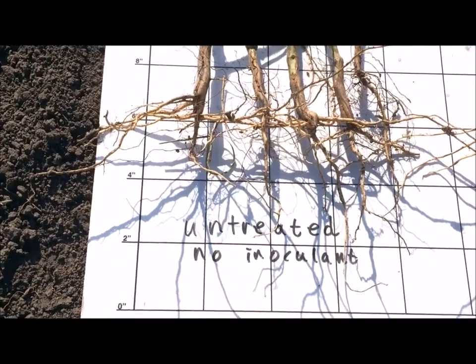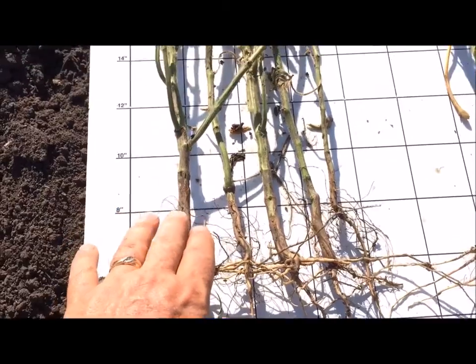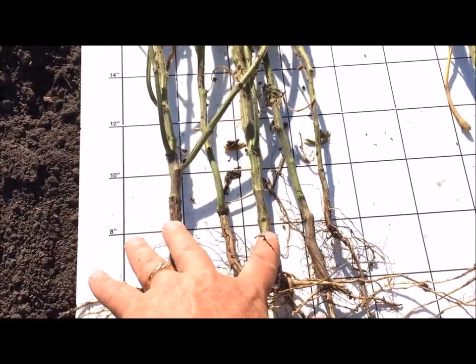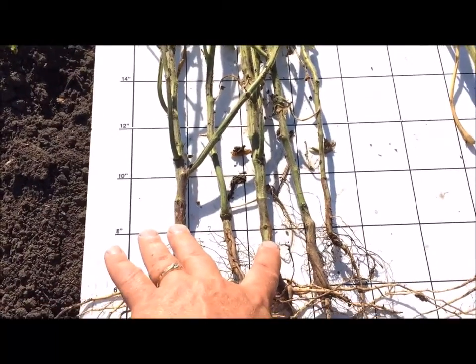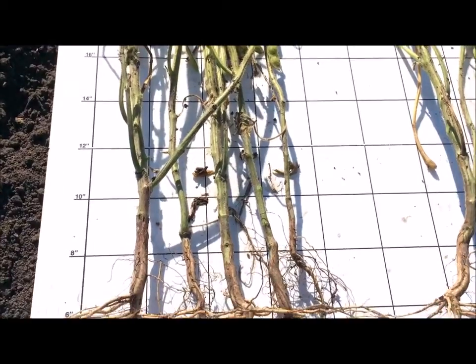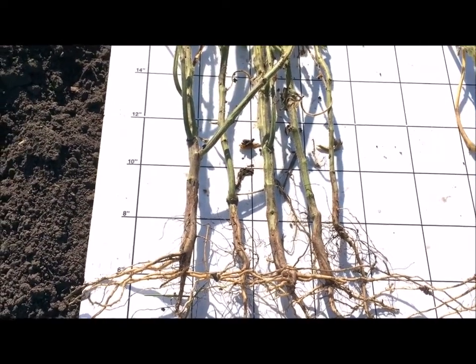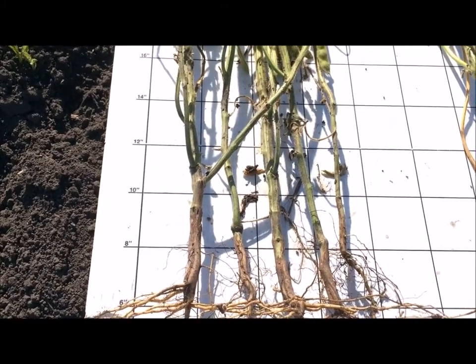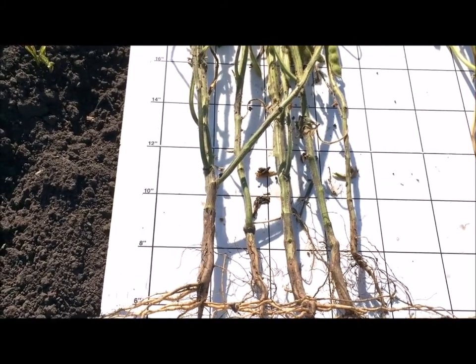In our untreated plot, we'll look at the soybean plants here and look just at stem diameter right now. We'll see some very large stems in here from some plants that came out of the ground very quickly, but we'll also find some very small plants here that emerged much later than those larger plants. These plants simply do not have the pod development on them, and they will never catch up for the remainder of the growing season.